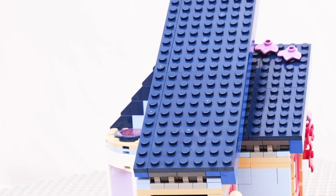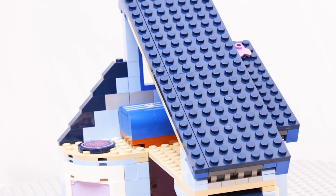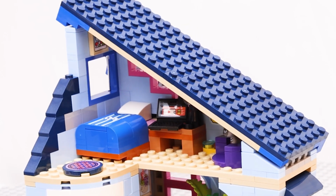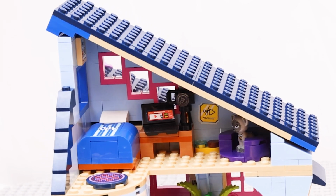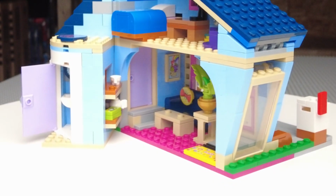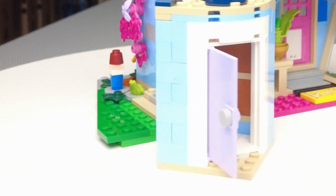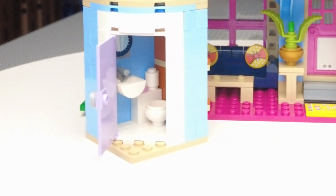One of the things that we've focused on in the past has been the level of detail that we see in the Friends sets, and Olly's house is no different. If we look up into Olly's room, we get a cat bed with a cat, a vlogging setup, and his bed that comes with a personalized bedspread. Now that's a stickered piece, not printed, but that's kind of what we've come to expect with Friends sets. There's not as much detail in the living room, but we get a nice couch build, and there's a nice set of shelves that come off of the back of the bathroom. I think the Lego bathroom design team did a good job here. They continue to impress with how much they do with just a handful of pieces.